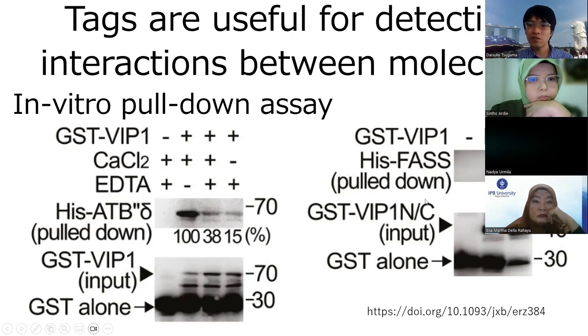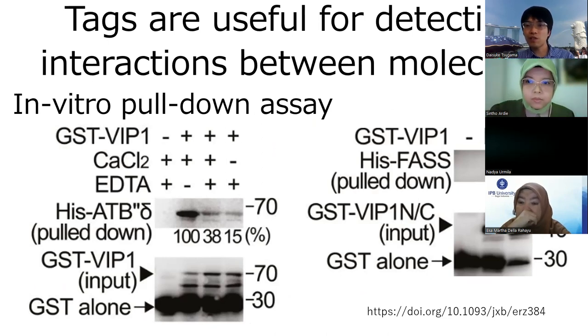And the right panel in this figure is pretty much similar to the left one. In this example, truncated versions of DIP1 were used. N means the N-terminal part of DIP1, and C means the C-terminal part of DIP1. So the right panel was done to narrow down the regions in DIP1 interacting with ATD'' delta. PASS is a homolog of ATD'' delta. And the signal was obtained only when GST-DIP1C was used. So this means that the C-terminal part of DIP1 is interacting with PASS, and the N-terminal part of DIP1 is not interacting with PASS so much as the C-terminal part.